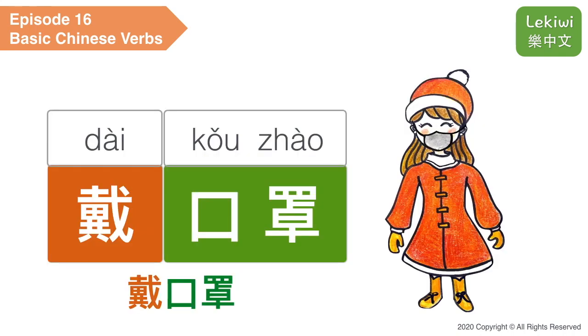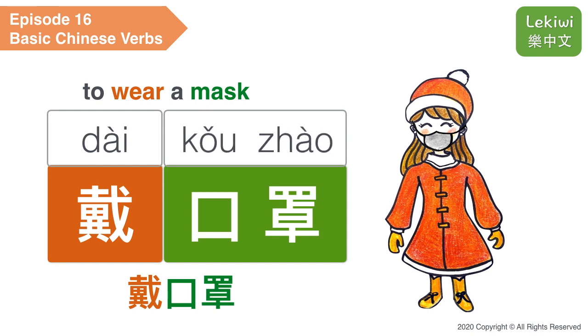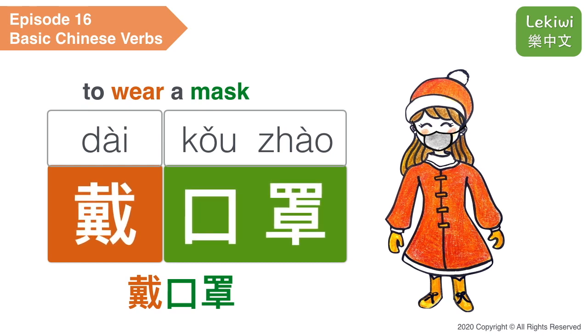The first phrase is to wear a mask. 戴 means to wear. 口罩 means a mask. 戴口罩, 戴口罩, 戴口罩.